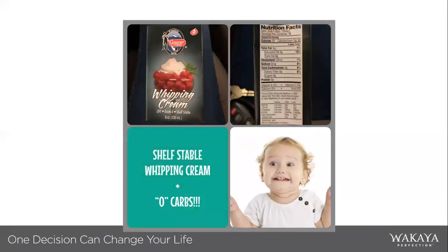Whipping cream is the same way. There's really no reason it needs to have carbohydrates in it. It's the cream. It's not the part that has the carbs. So as long as it's under 1 carb per serving, you're doing pretty good. But just read those labels.